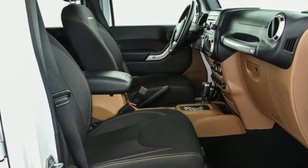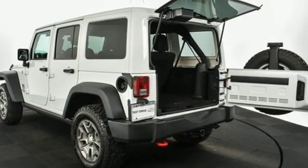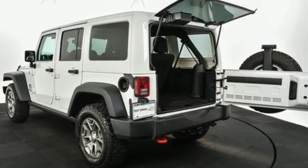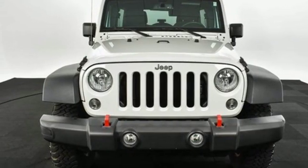While rugged capability is certainly what this Wrangler is best known for, you'll fawn over the refinement of the comfortable interior too. Your status symbol, but much more than a trophy. Test drive this capable Wrangler Unlimited today.